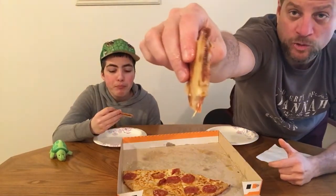But even this one was super thin, this crust is super thin. So you almost get a crunch because you don't have a choice. It's like baking a piece of bread. It's still juicy inside. It's just really good.